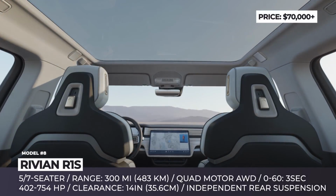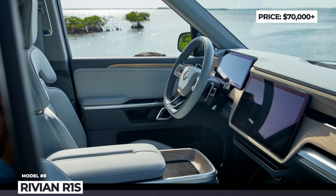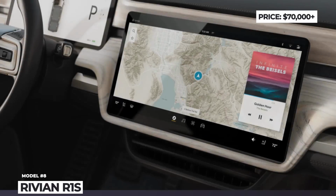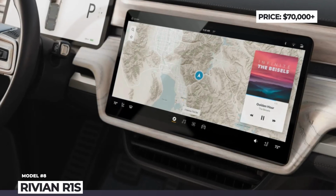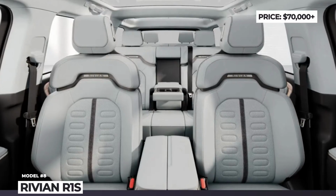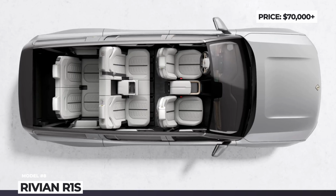The proprietary powertrain puts to work 4 motors that produce from 402 to 754 HP, and the battery pack can hold 250 through 316 miles of range. The Rivian R1S has vegan leather interior, panoramic roof, Rivian elevation sound system by Meridian, Driver Plus Level 3 autopilot, and over-the-air updates.